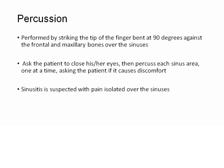Percussion is, again, then you're going to percuss your sinuses. You strike them, and when there's a sinus infection there, it'll cause some discomfort. Normally, it won't cause any discomfort. So that's what you find out when you do that one.